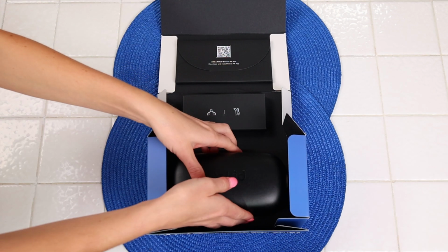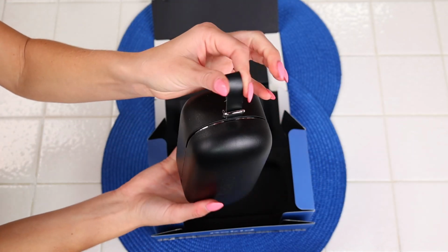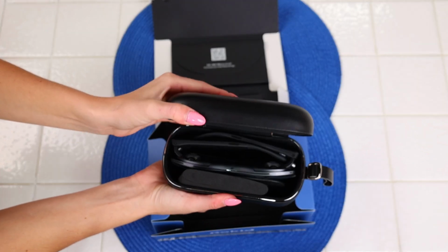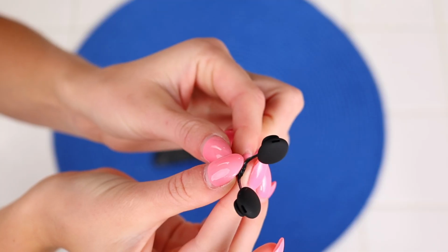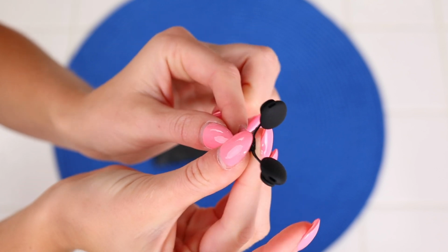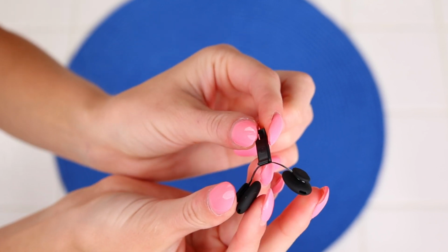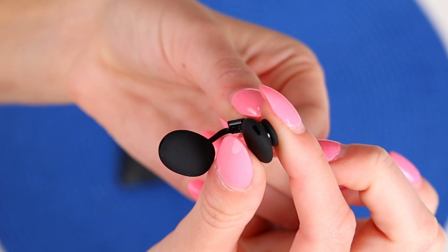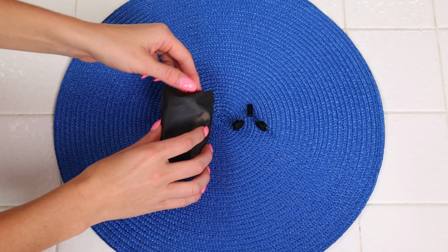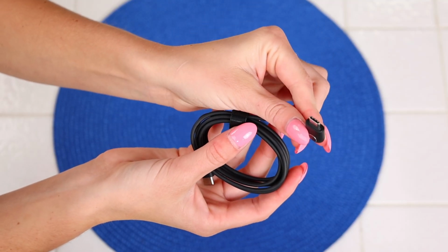And here's the case for travel. And on top of the case is a loop so you can put it on your backpack or hang it from your purse. And when you open up the travel case, the glasses are inside. They even give you extra nose pads in case the ones that come in were to wear out. Here are all sides of it so you can see how well they're designed for comfort. The pads really squish, so they won't leave marks on your nose. They're comfortable. In the other pouch, there's a charging cable, with both sides being a USB-C connection.